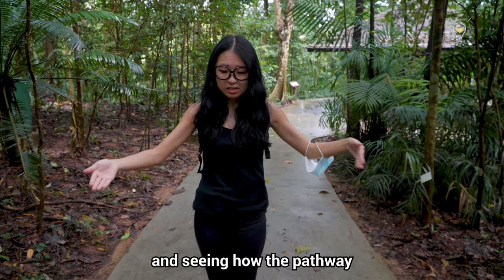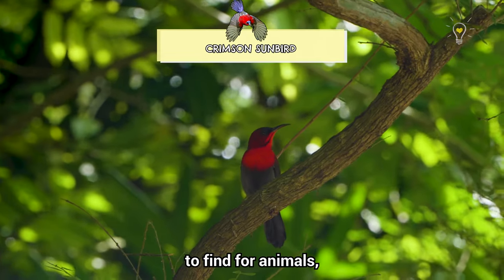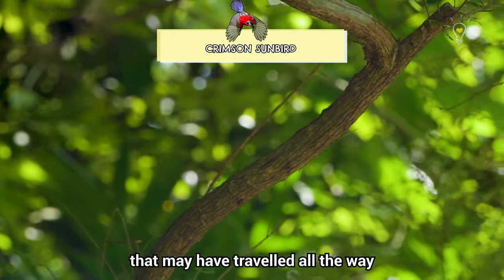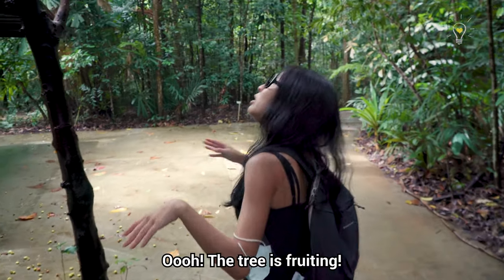This nature park is actually a good place to spot birds and animals, and seeing how the pathway is well paved and well designed, it's actually suitable for many people to come to look for animals, especially the forest birds that may have travelled all the way from Bukit Timah Nature Reserve. Ooh, the tree is fruiting!